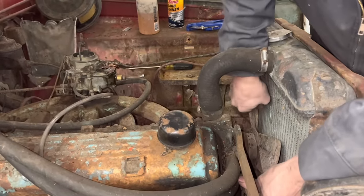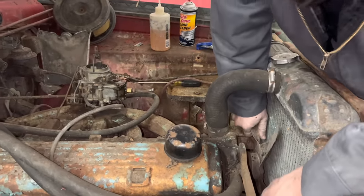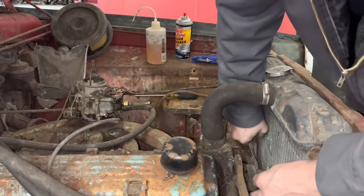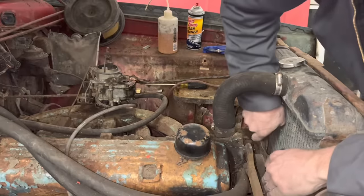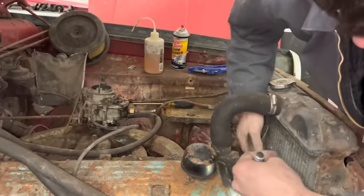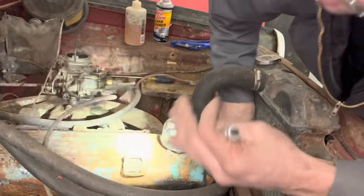Now that we've let the marble mystery oil sit. There we go. Okay, is it slipping or is it turning? Oh, it's turning. Okay. So I'm gonna try to give this thing at least one full revolution here, try to push anything out of the cylinders that it shouldn't be in, and just to make sure, give every valve a chance to open and close.